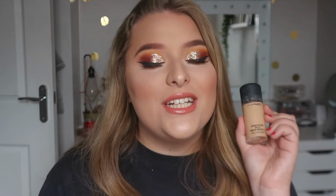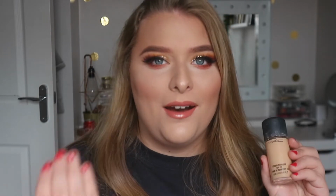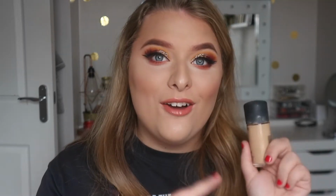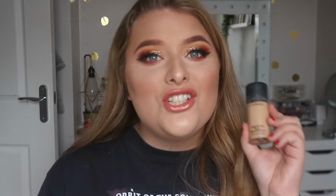Sometimes I'll use a lighter powder or something like that, but I have never really changed shade, because I've always found NW20 does typically work for me. This foundation is very full coverage and it does smell, which I know a lot of people don't like, but I love the smell of it. I've also at the moment bought Studio Fix Concealer, which I'm dying to try. Honestly, I just love this foundation.